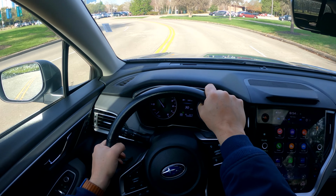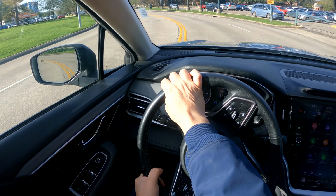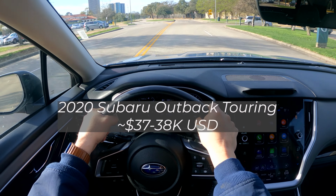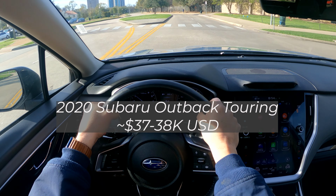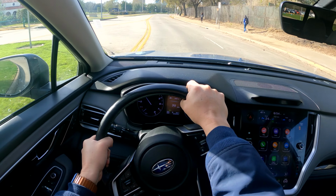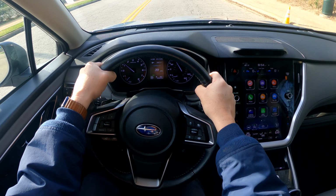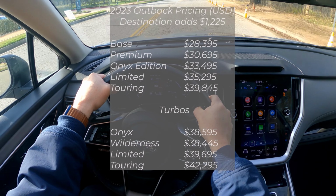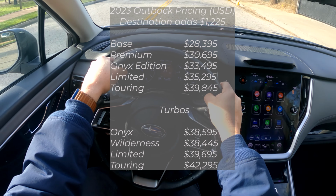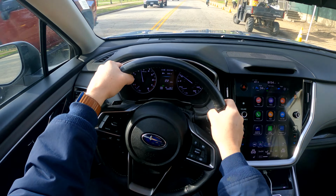The specific one we've been driving this week is in the top-dog Touring trim. And these went about 3 years ago for $37,000-ish. That was the MSRP. Now, I'm sure back in 2019 when this one was purchased, there was a little bit of a deal you could get on these versus now. These new are up a couple grand, up around 39 for this. Again, this is a non-turbo, and we're going to get into that later in the video. But yeah, right around 39 right now.